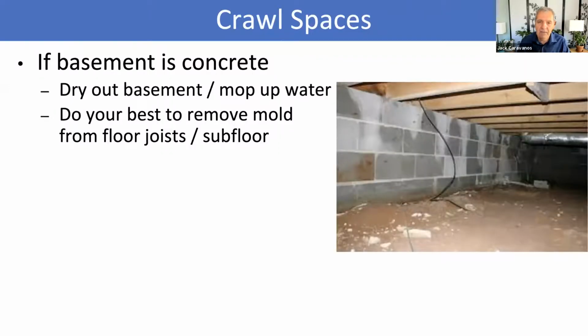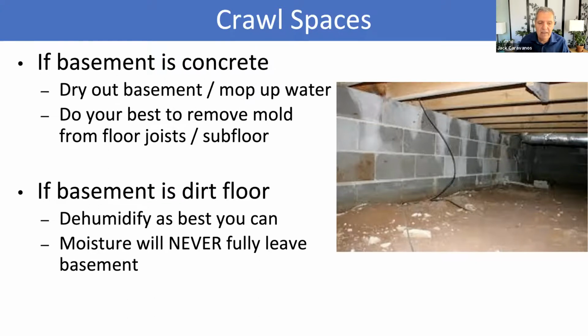So now if you have crawl spaces, you'll never be able to get these totally dry. Crawl spaces almost by definition are moist. However, if they're concrete, many of them you can sort of do your best to mop it out or soak it up or put in a French drain or put in a sump pump of some sort. But if it's dirt, there's no way to get this totally dry.